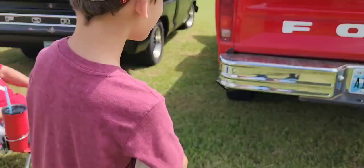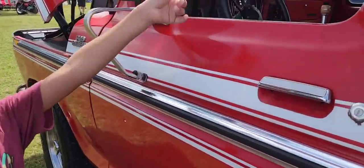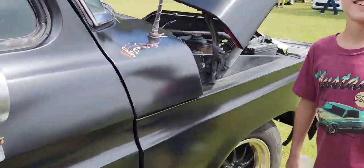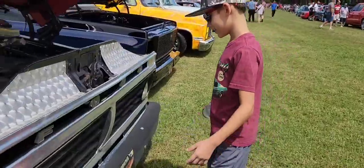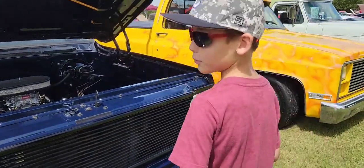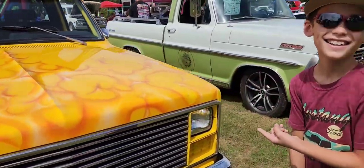He's burning up way too much film. Oh, wait, there's another skull head in there. Yep. Oh, we got an old black one riding the carpool lane. We got a black truck. Pretty nice. Alright, we got a blue. We got the exact same thing, just blue. Nice engine. We got a yellow Honda.